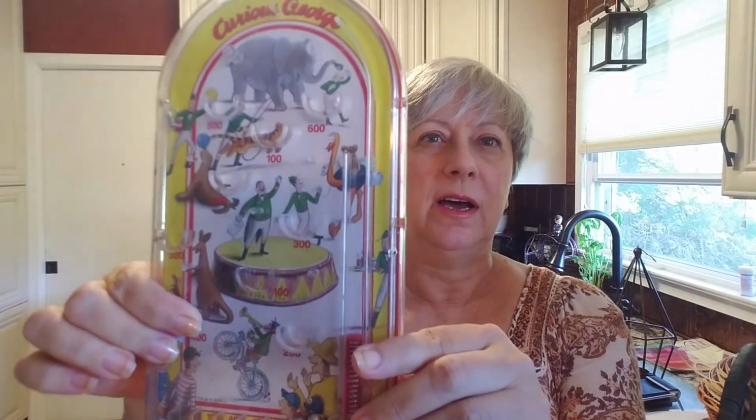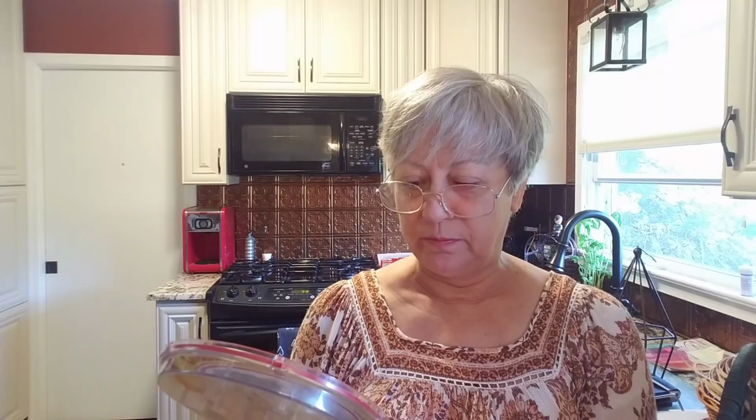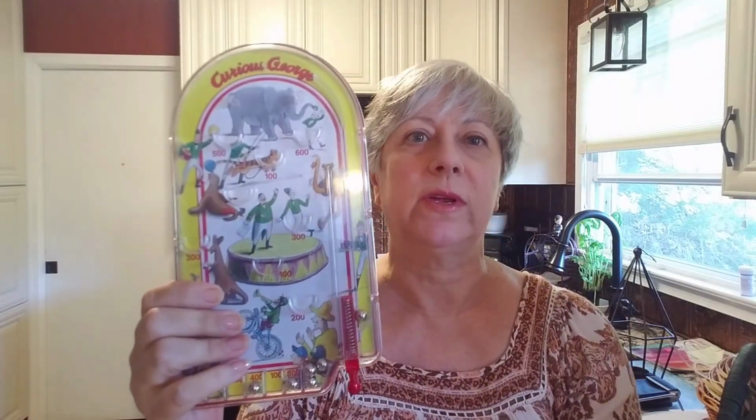And then I got this little Curious George pinball machine, and this I'm going to try and resell, and I don't see a date on it. Let me pop my glasses on. I just thought it was kind of cute. Licensed Universal Studios is who makes it, but there's no date on it, but that's okay. Super cute, and we'll see how this does on resale.